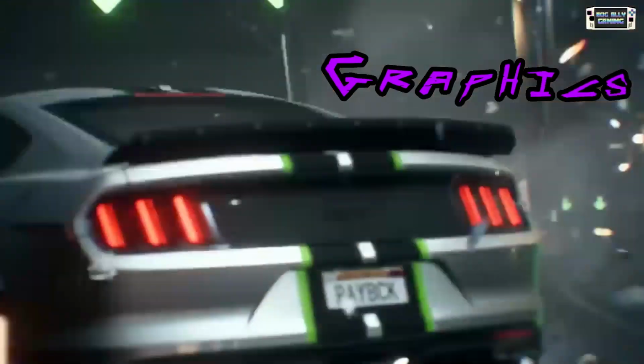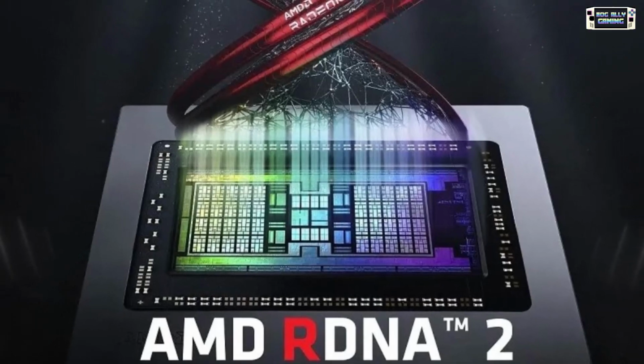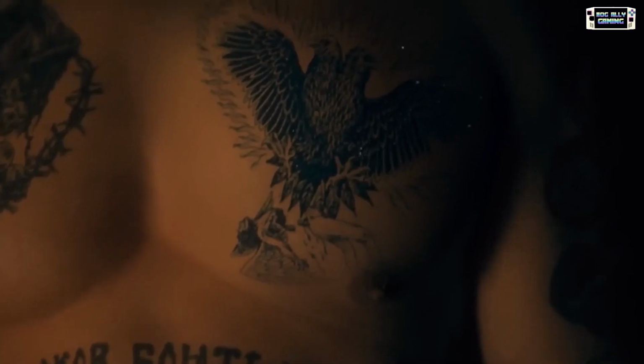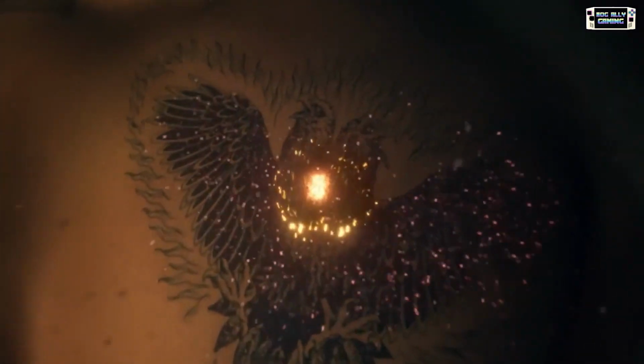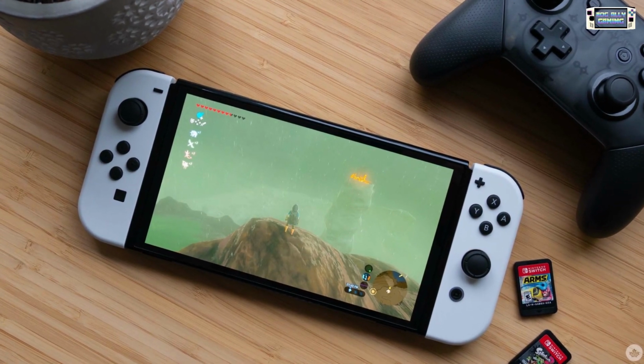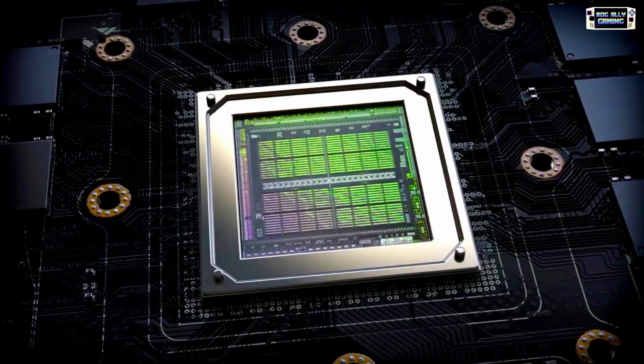Graphics. The Steam Deck also has a superior graphics card than the Nintendo Switch OLED. The Steam Deck's APU includes an AMD RDNA 2 GPU with 8 compute units and 512 stream processors. The Nintendo Switch OLED's Tegra X1 chip includes a NVIDIA Maxwell GPU with 4 SMs and 256 CUDA cores.